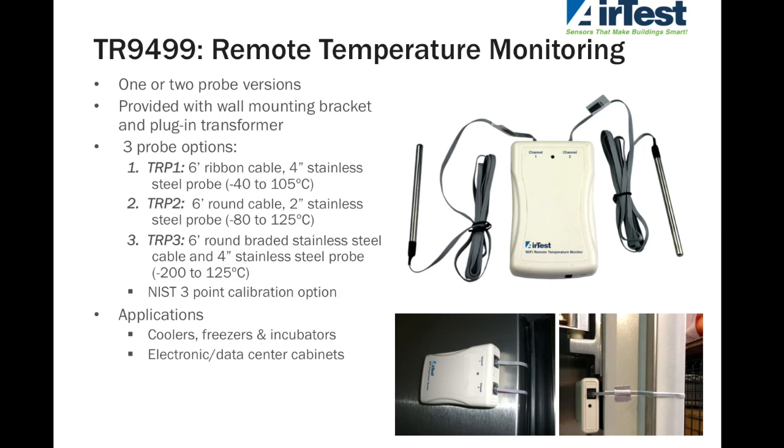We've also seen people interested where there are data centers and electronic cabinets, measuring temperature of motors and compressors to detect conditions that might lead to failure. Also, we have some people doing monitoring of refrigerant and compressor lines to get a better idea of what the real-time efficiency of the cooling equipment is. And then, of course, if you're in a process or a building and feel you need some additional temperature measurements in some location, this is a very easy way to add that temperature measurement capability.